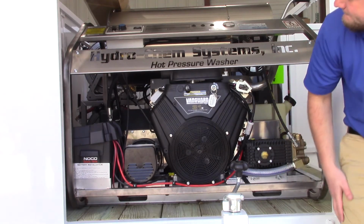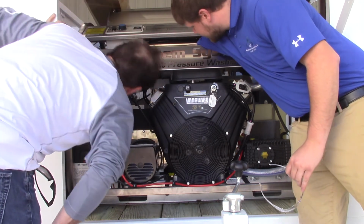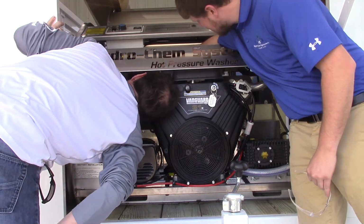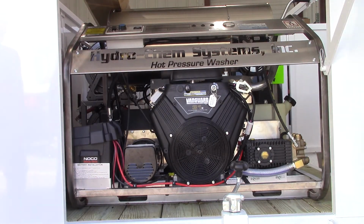Those are my plugins for that, right back here. And there is a spare outlet. That's awesome. So if you guys want to run some lighting, yeah, I would stick to LEDs. I wouldn't run some big shop lights off of it. You're probably going to max it out there.